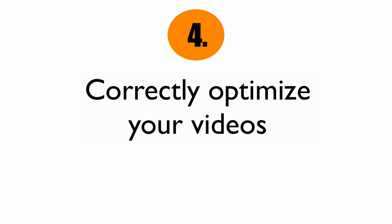Number 4, correctly optimize your videos. If you want your video to be discovered in the search engines, you need to use your keyword phrase in the title, description, and tags. Start off the path of your viewer with an attractive thumbnail that leads to your optimized title. If you grab their attention at the beginning, it's more likely they'll continue watching your video.